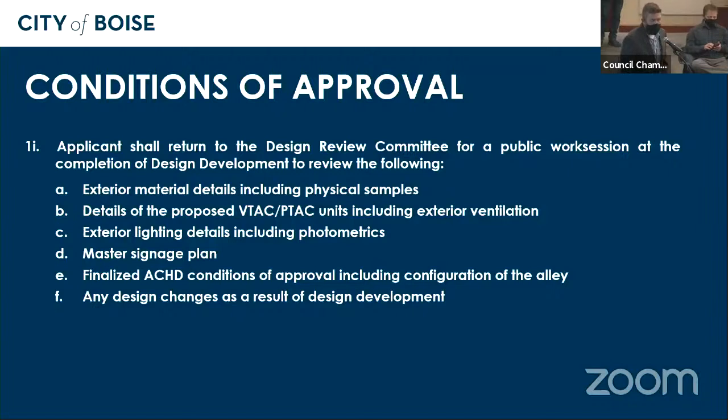The applicant has received a final ACHD staff report, which was included regarding the location and configuration of the alley. They did determine the details of that alley construction and how that would take place. And then finally, any design changes as a result of design development. And you will see tonight that some changes have been made to the design that address some of those concerns at the initial hearing and the subsequent appeal. And we'll go through those tonight.